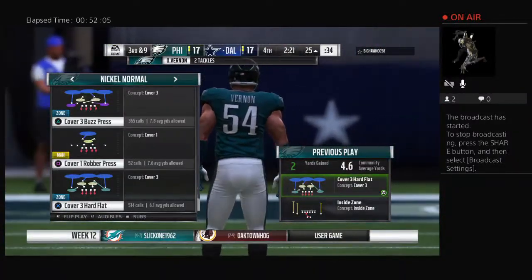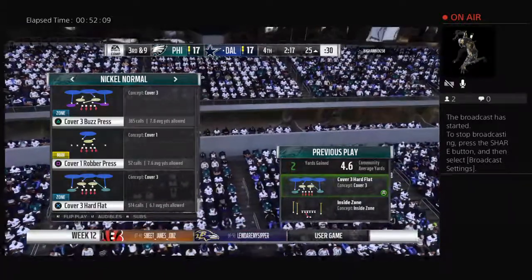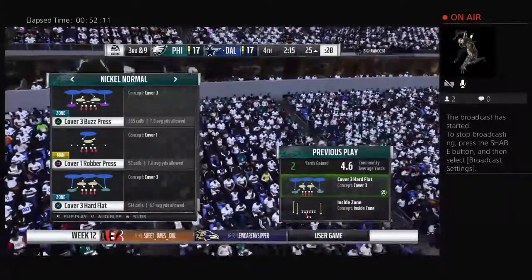I know that speed is the hallmark of today's NFL game, but the key to good rushing defense is still having your linebackers set the edge.